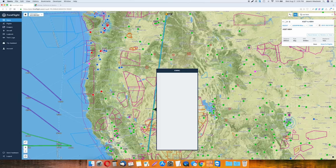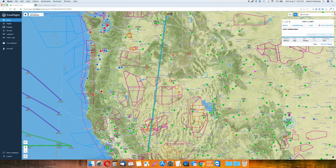So we can throw Winnemucca in here, and we'll just see what that looks like, KWMC. So our route of flight changed just slightly, and it looks like our time went up about a minute or two. And let's take a look at what that does to our flights. Obviously, we try to stay as close to this straight line as possible for maximum efficiency. Anywhere we go left or right is going to cost us time.